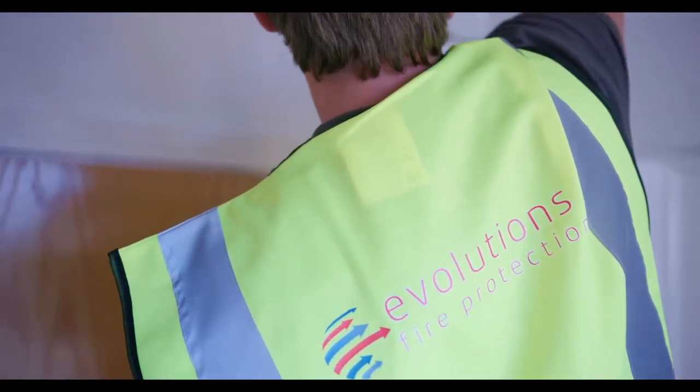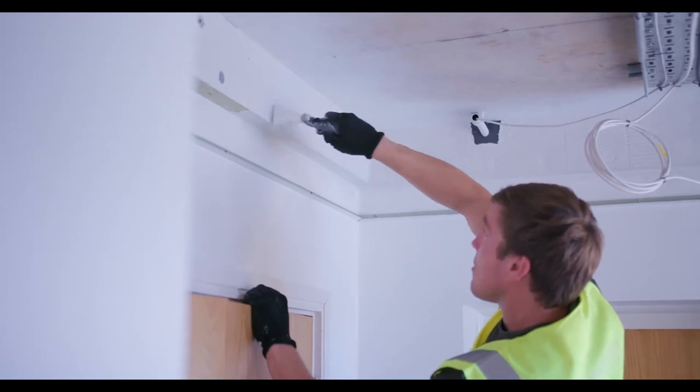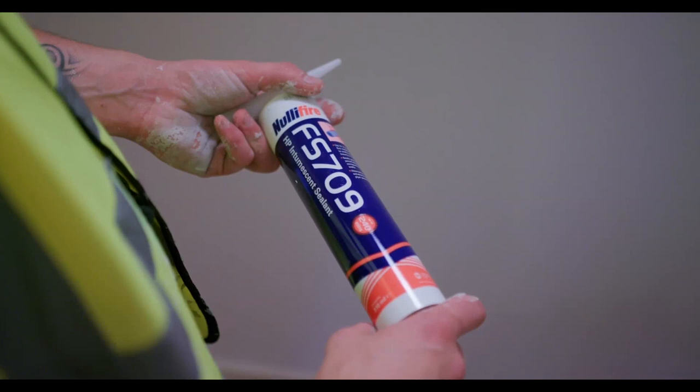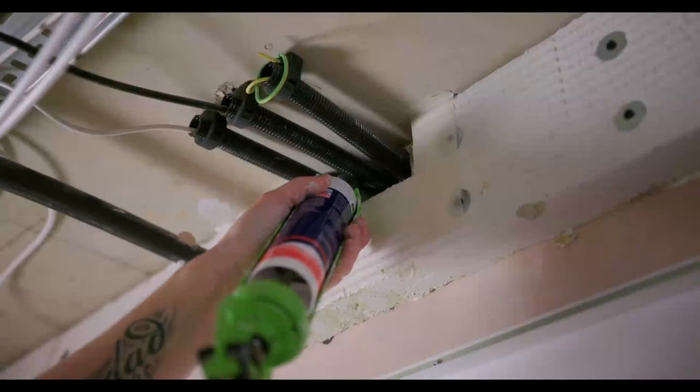Evolution's Fire offer a one-stop shop providing passive fire protection, remedials and any associated dry lining and decorating works in-house without adding unnecessary complexity. From detailed intrusive surveys to consultation and deliverance of remedials, Evolution's can assist at every stage of the project.